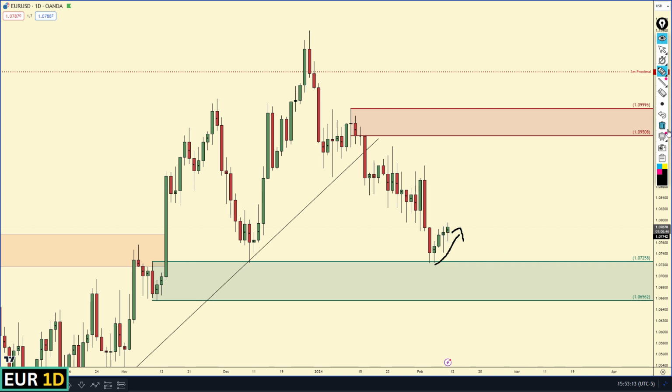I honestly thought we would see a move off of the zone. I did think we were going to push a little bit lower, kind of break below those lows there, maybe halfway through the zone. But honestly, a lot of strength right now in the euro.